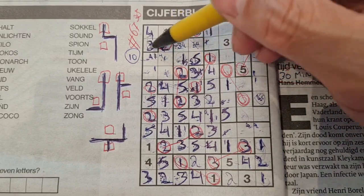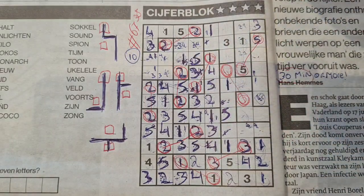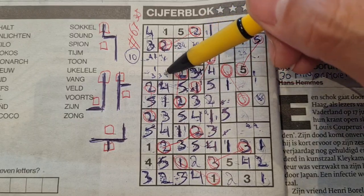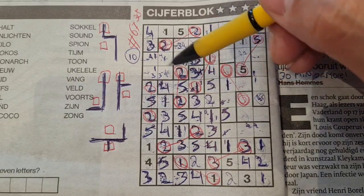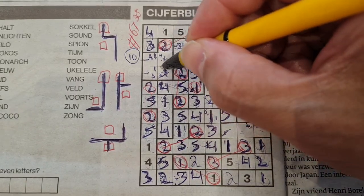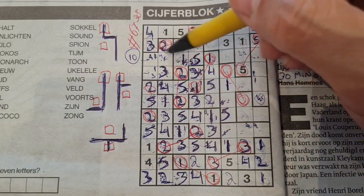These two boxes can be a 3, so 3 could be here, could be there. I think this box should be a 3 because it can be 1, can be 2, should be a 3, can be a 4, can be a 5. Yes, definitely a 3. Okay, so the 1, the 4, and the 5 are missing.